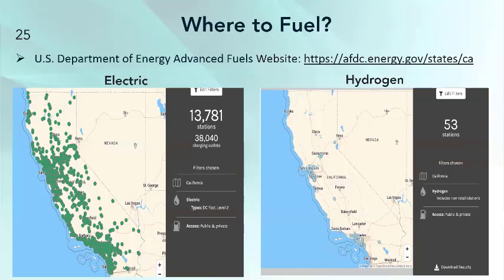Where to fuel? I don't expect you to go here and look now. Some of these may or may not be available for heavy duty vehicles, but just to give you an idea, there's some good information out there. Here's a link for this one. It's a Fed government site that gives you information on fueling stations, where they are, both hydrogen and electric, right now throughout the country. All right, next slide, please, Tommy.